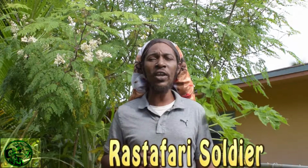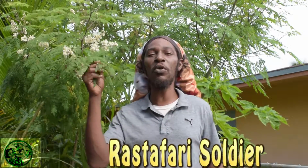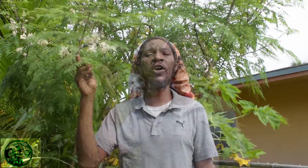Yeah, you know it's Rastafari soldier, and I just wanted to invite you in for a moment, show you my beautiful Moringa tree. This tree, ladies and gentlemen, is called Never Die. We know it as Moringa in Hawaii, Thailand, the United States, the Jamaica islands. But in Africa, in the sub-Sahara desert area where it's difficult for plants to grow, you would find the Never Die tree, which is Moringa.